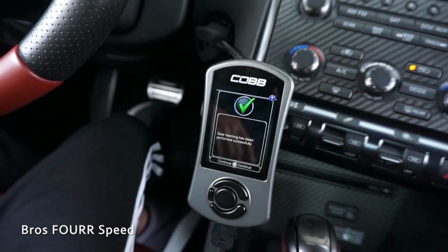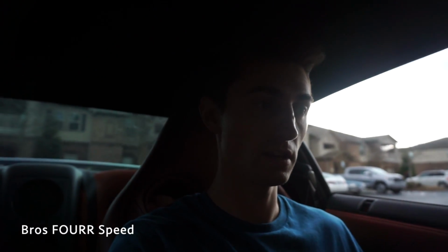So definitely pretty weird right now. We're just kind of cycling through. Gear learning has been successfully performed. So I think that is it. We have tuned the transmission. Next up is to drive it and see if there's anything different.